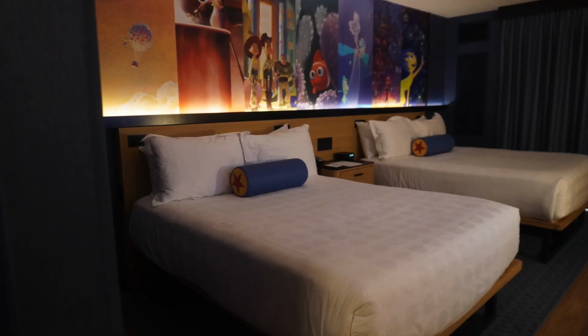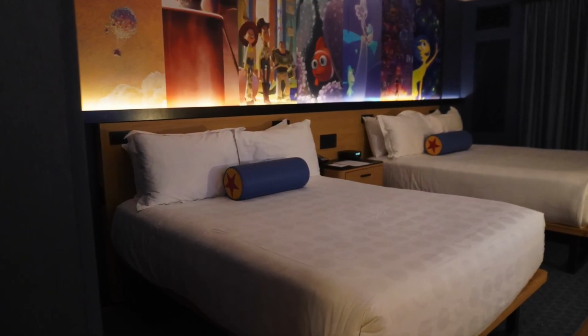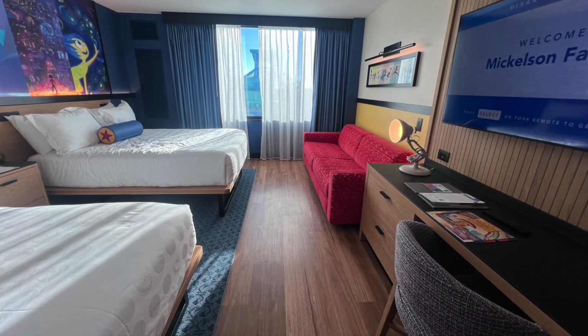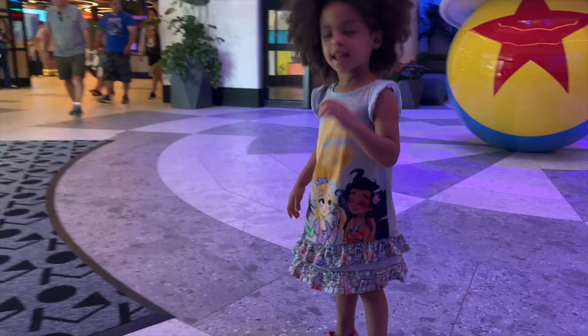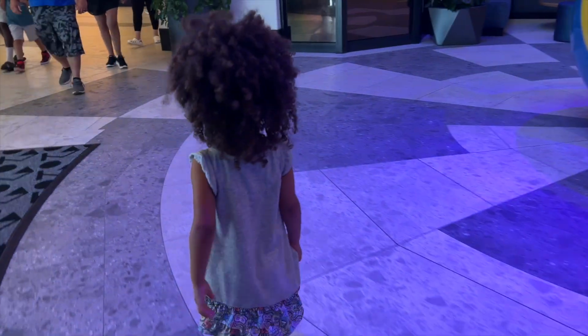Before we wrap up this video, we want to show you just a couple of things that are at Pixar Place that you will thoroughly enjoy outside of this room. If you're like me and sometimes you have to keep the kids busy in the lobby, there is one activity that will surely keep them busy for a while.